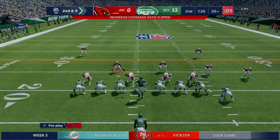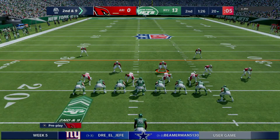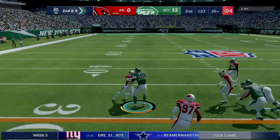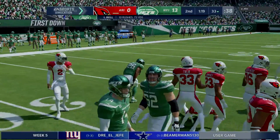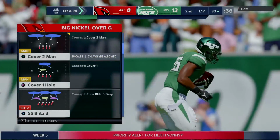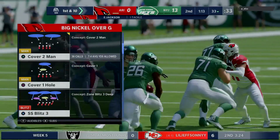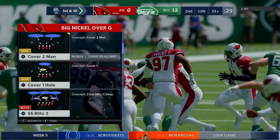Here's 2nd and 9, just a yard on that last run. Bell. And he's going to get this one across the 30-yard line. 12 yards there and a 1st down. Carry there by Le'Veon Bell, and he's just trying to get back to the form he exhibited in Pittsburgh when he was one of the top backs in the NFL.